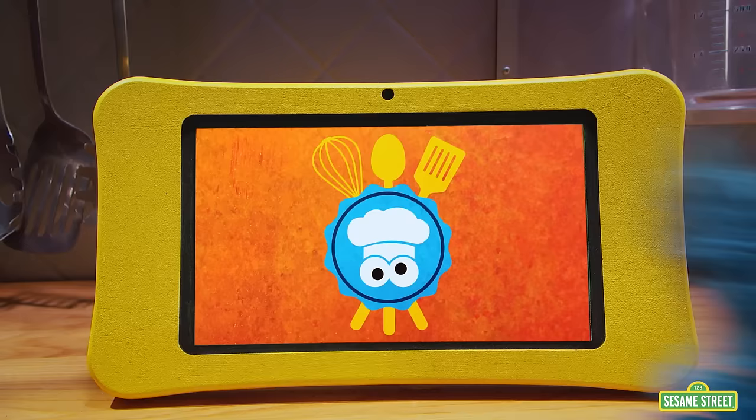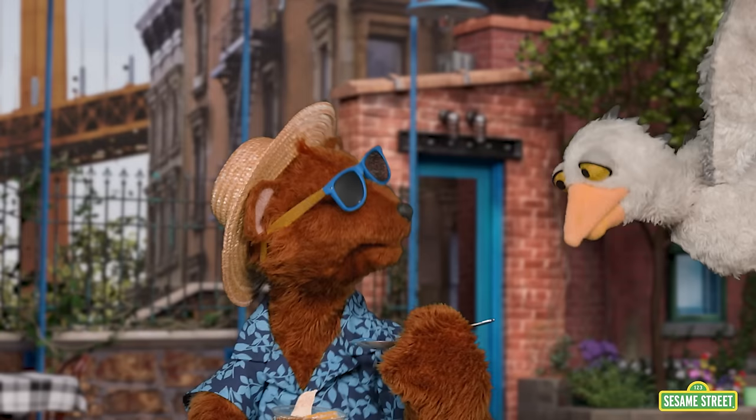Thanks, Cookie Monster and Gonger, for this special beachy dessert. You made it sunny on this rainy day. And the best part, I can enjoy it without any seagulls. Hey, that looks good.